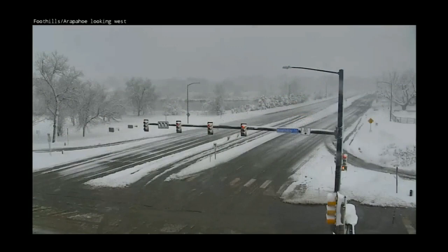But I want to take you up to Boulder. Take a look at the camera there at Foothills and Arapahoe, where you can actually see some pavement, much like you did from Sloan up there in Fort Collins. So it is starting to get a little better in some areas. Not every place is totally covered in snow.